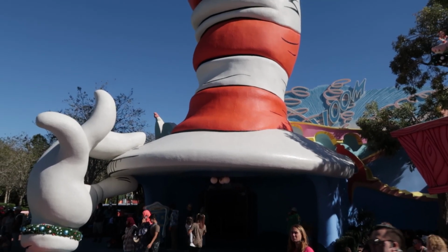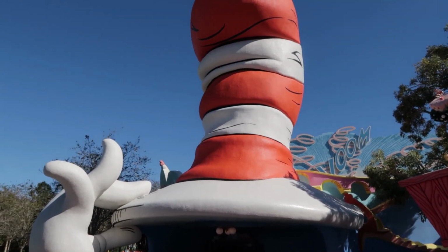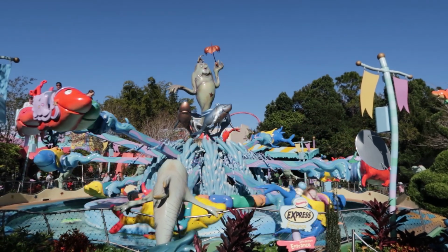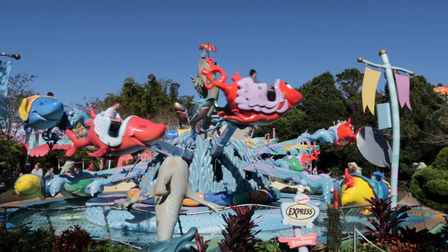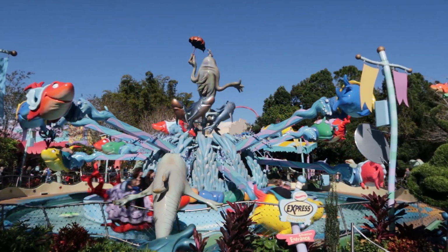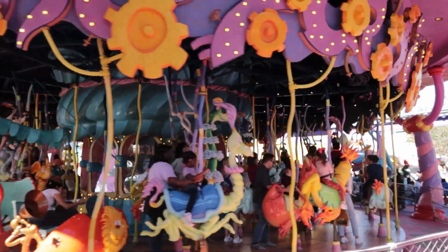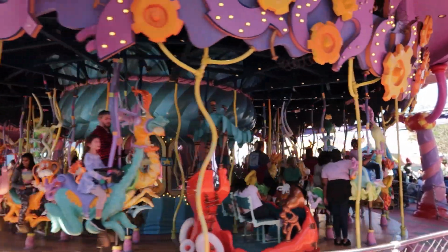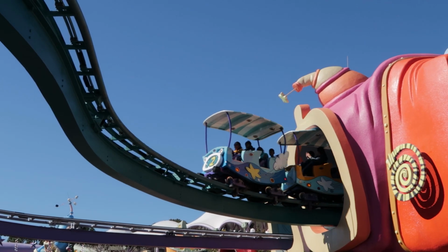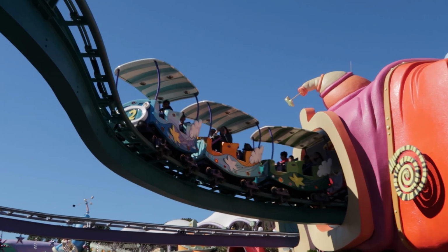Cat in the Hat is a fun ride for kids, especially if they're familiar with the book. One Fish, Two Fish, Red Fish, Blue Fish. A ride very similar to Disney's Dumbo, but this one could get you a little wet. And what kid wouldn't love the carousel? It's a carousel. And my personal favorite ride in Zeus Landing, the High in the Sky Trolley.